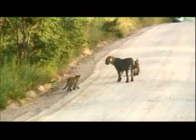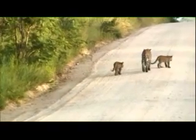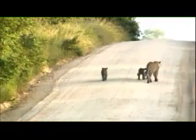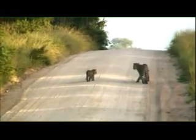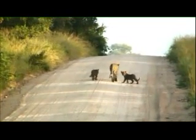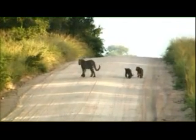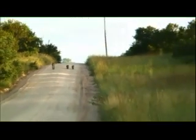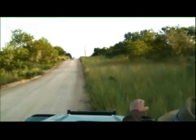Is he there? I didn't see him. Yeah. I couldn't see him. I want to get them on the ridge, Seb. Yeah. Try and get a close up when they're on the ridge. Oh, from here? Yeah.